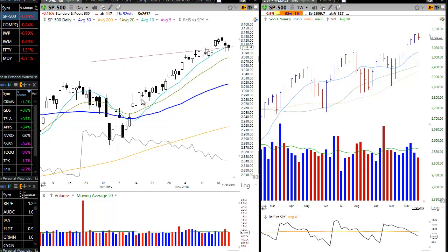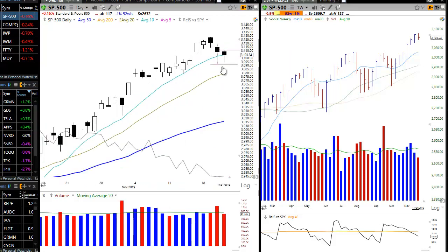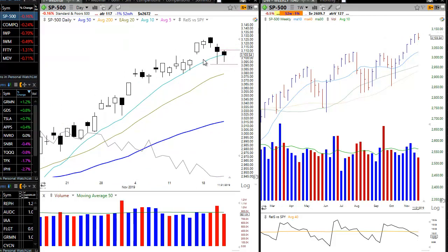The S&P 500 is in a very strong uptrend, still above the 10-day MA. If the price action breaks down below the 10 MA, then look for a test of the 20 and further chop for maybe another week or 2 weeks. If the price is able to reclaim the 3112 area and push higher, then we could continue to see a strong uptrend above the rising 10 MA.